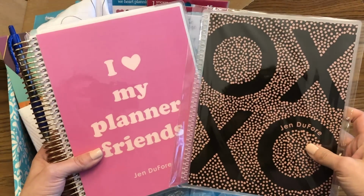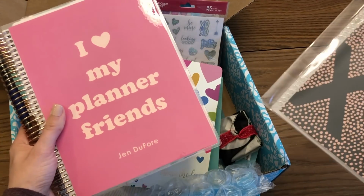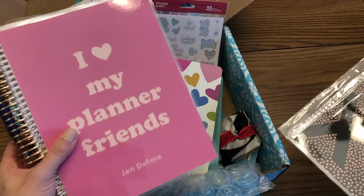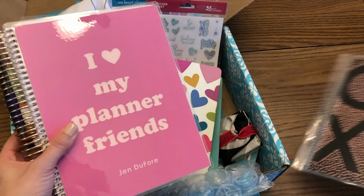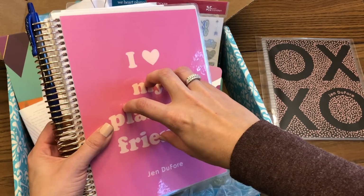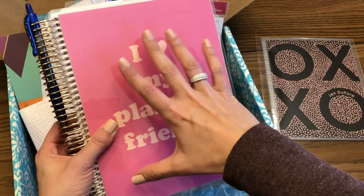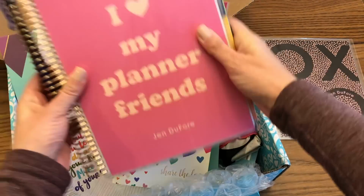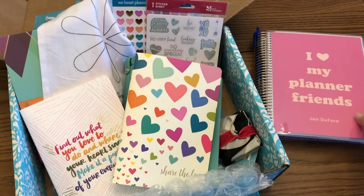was the set of new covers. This one is just plain pink. I love my planner friends. And this one is the XO cover. This one I put on right away, because I just thought about my planner friends and it made me happy. But I think, I'm not 100% sure, you can customize what the words say on this one. I think the I love might be the same. I'm not 100% sure on the cover, but I'm pretty certain that you can customize it. So I took my Christmas cover off and I put this one on right away, so I'm so excited.